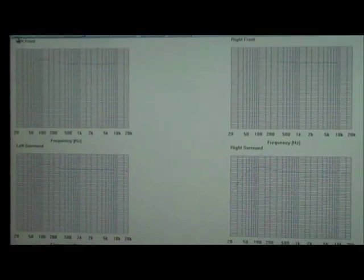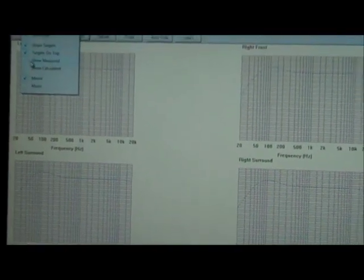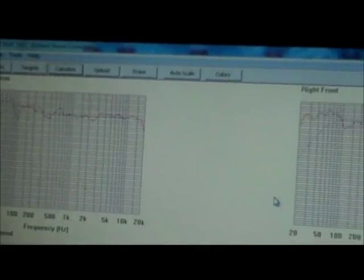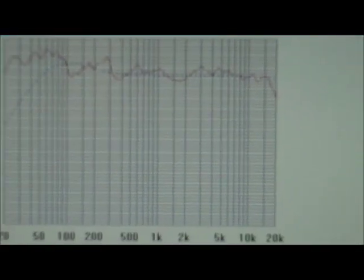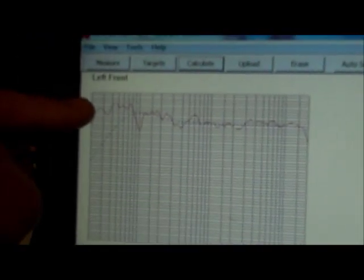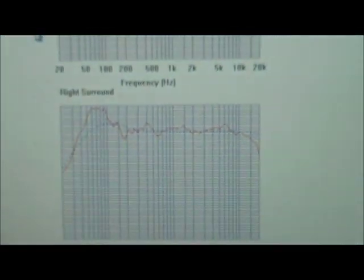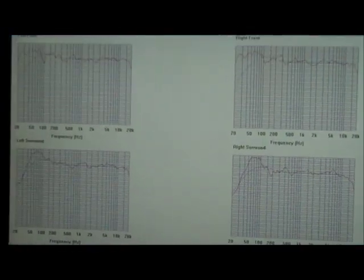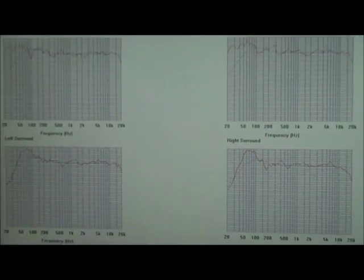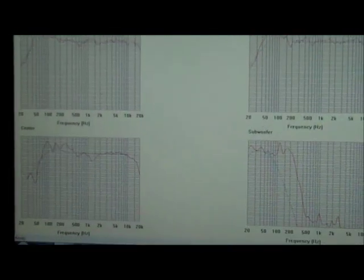Now I'm going to bring up the measurements that I actually took in this room, and this is how it actually measured when we hooked it up to A.R.C. And you can see that red line contains an awful lot of nasty bumps and dips. We call the ones that go up a node, and we call the ones that drop down an antinode. And as you can see here, all of these speakers are a long way from being accurate, even though they're very accurate speakers.